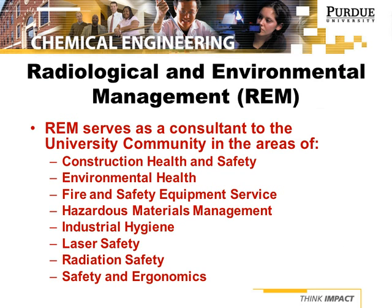Let's cover radiological and environmental management, or REM as I refer to them. REM serves as a consultant to the university community in the areas of construction, health and safety, environmental health, fire and safety equipment service, hazardous materials management, industrial hygiene, laser safety, radiation safety, and general safety and ergonomics.